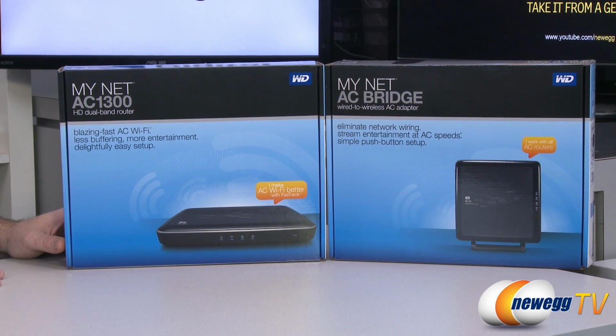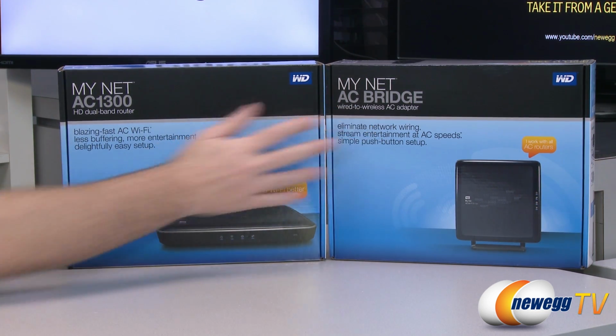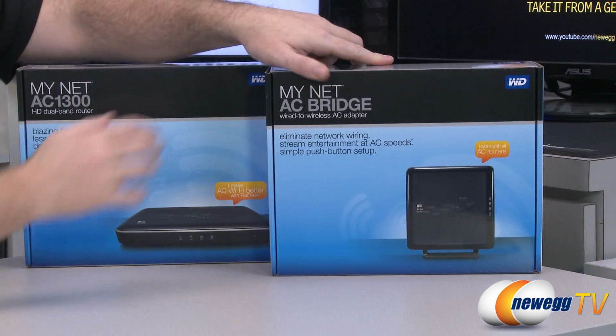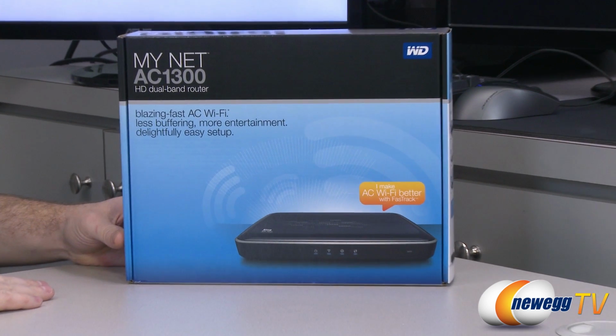Now these products are designed for at-home use, but they would be just as at home in a small office environment. In case you're not familiar with what a bridge is, I'm going to cover this product second. We'll start off with the router, and then the bridge allows you to wirelessly extend your router's capability, and more on that in just a few moments. But first off, the MyNet AC1300.